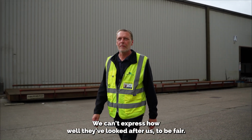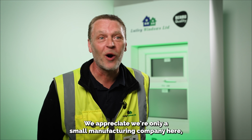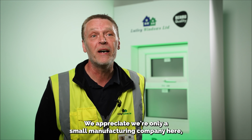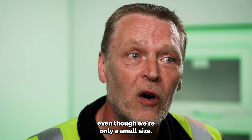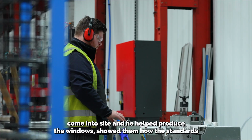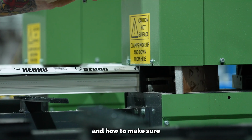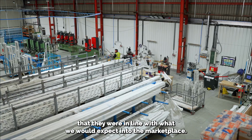We can't express how well they've looked after us, to be fair. We appreciate we're only a small manufacturing company here. We feel like we're one of their main customers, even though we're only a small size. We had our engineer, Paul Bateman, come into site and he helped produce the windows, showed them how the standards REHAU produce are, and to make sure that they were in line with what we would expect into the marketplace.